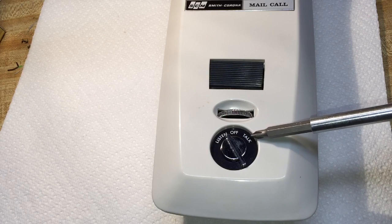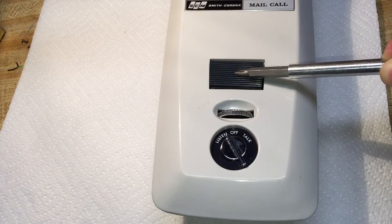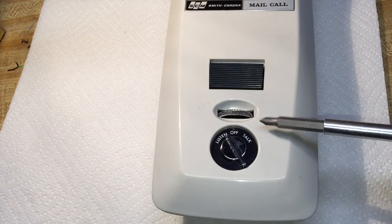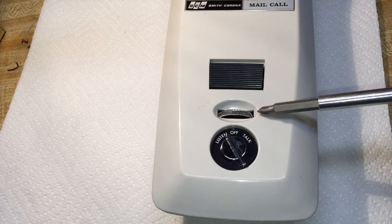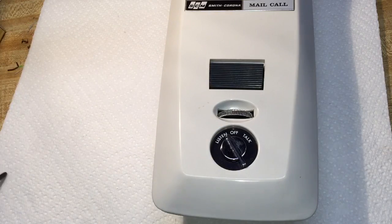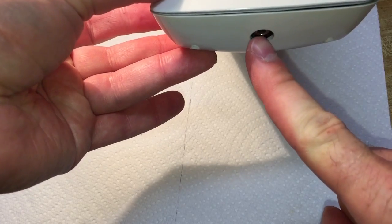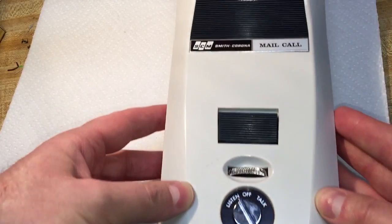You can put it in talk mode, but then you still have to press the recording button located just above the volume control. And of course, there is a volume control that allows you to control the volume of your recordings. Now, when I made this recording, I plugged a microphone into the front of the unit. You can do the same with yours, or you can actually make recordings into the built-in speaker. So the speaker doubles as your microphone.